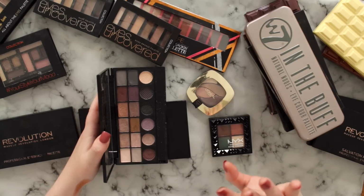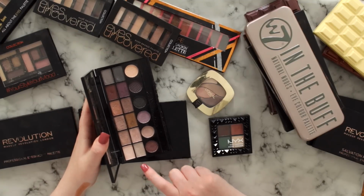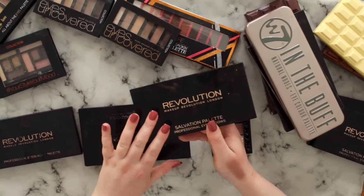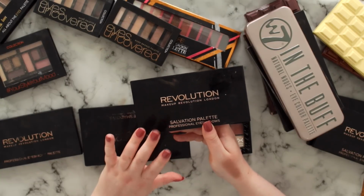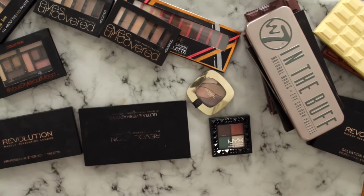I tend to reach for much warmer eyeshadow palettes, so I think I'm going to give this to my mum because I think she will really love the colours in here. The ones at the end especially are definitely her cup of tea. So I just think that she will get more use out of this than I will. It's not that I don't love this, I really do. It's just that she will use this a lot more than I currently do, just because I've got so many. I just don't reach for that, so I'm going to give that to her.